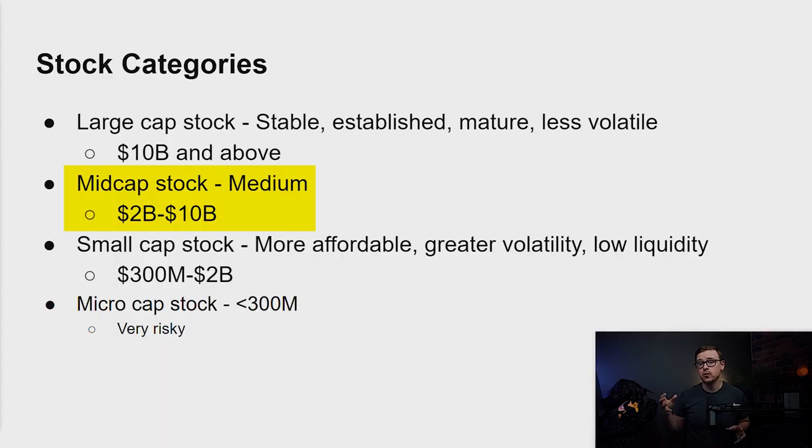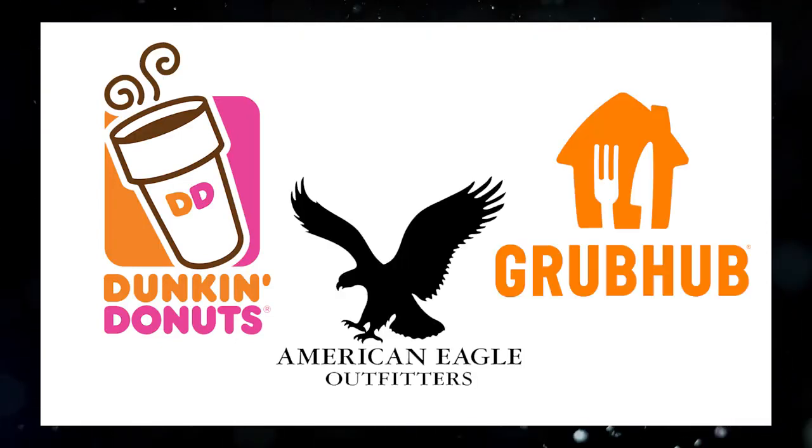Mid-cap stocks tend to be around $2 billion to $10 billion in market cap, and these are up-and-comers. These are companies that are probably headed towards being large cap, but they're not there yet. A few examples would be Dunkin' Donuts, American Eagle Outfitters, and Grubhub.